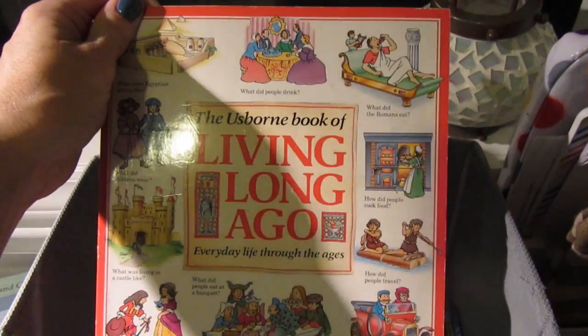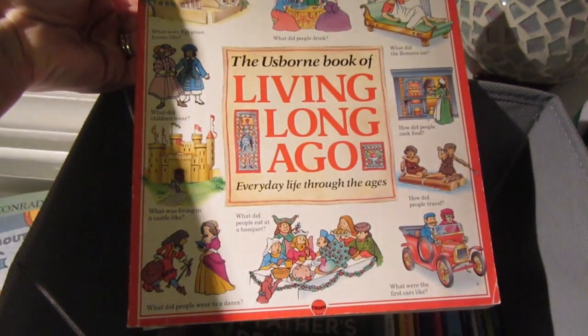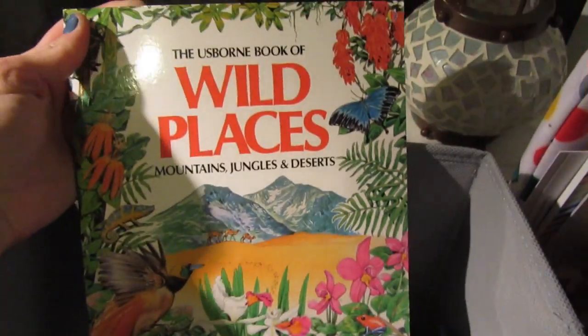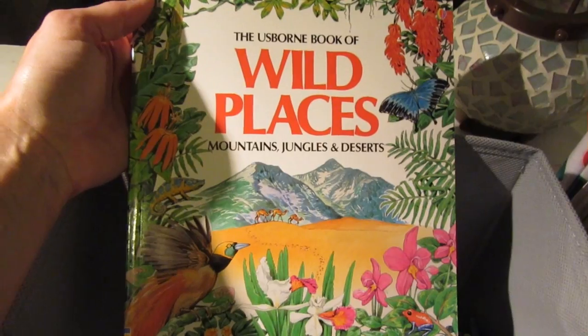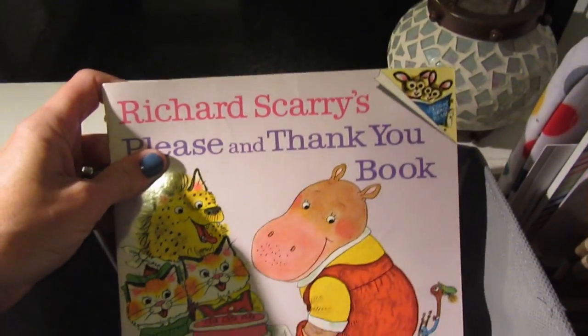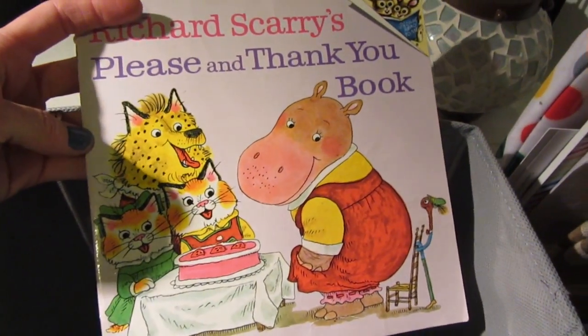The Usborne Living Long Ago. This will be part of the history curriculum, I believe. And here is the Wild Places, Mountains, Jungles, and Deserts. So this is going to be the geography portion. And then here is the Richard Scarry's Please and Thank You book.